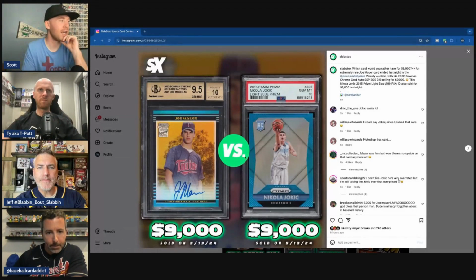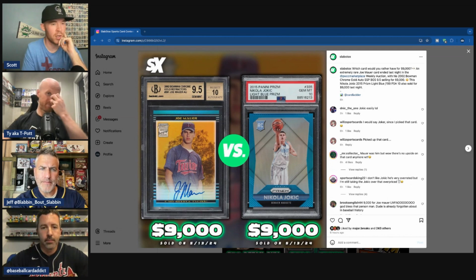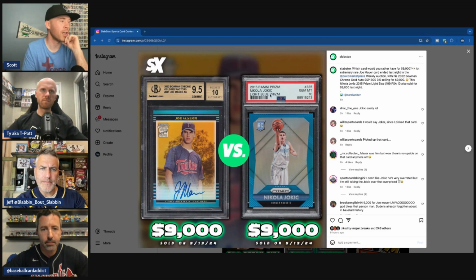Okay, so this is the next thing I want to discuss with you. I saw this today. It's a very interesting conversation. What you're seeing is a Joe Mauer gold Bowman Chrome autograph, his rookie Bowman Chrome autograph. It's one of his few rookie cards because it was different than it is now, and I'll explain. And then you have a Jokic, the blue out of 199, PSA 10. Both cards, same day, sold for $9,000.